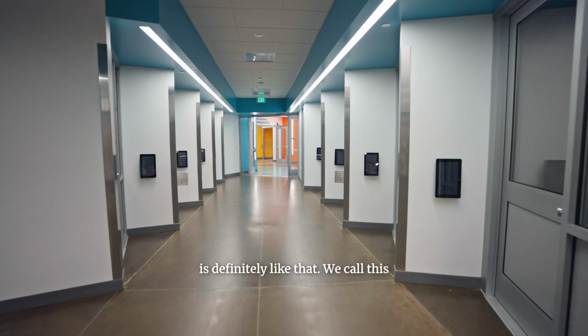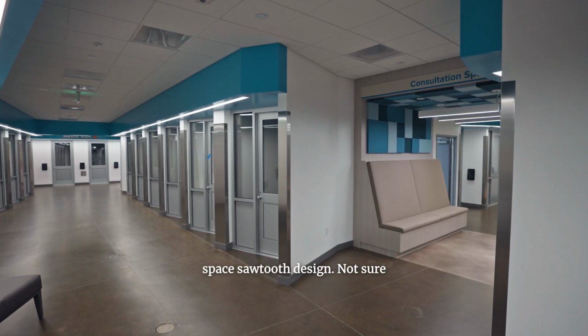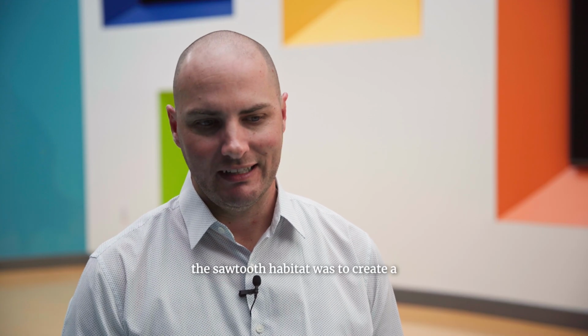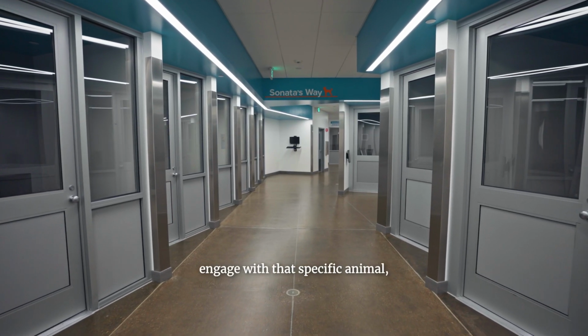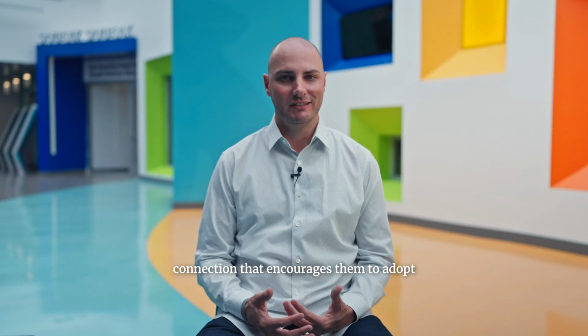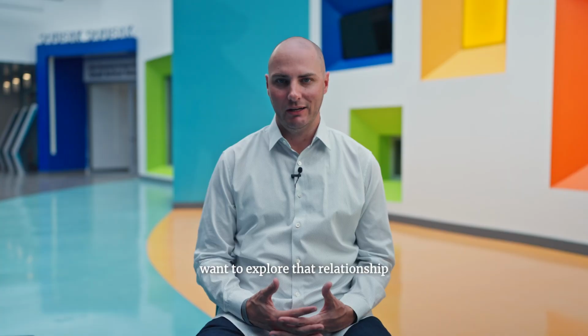The dog space is definitely like that. We call this kind of offset kennel space, sawtooth design. Not sure where that name came from. The goal of the sawtooth habitats was to create a space that a guest could step into and allow themselves to fully immerse themselves or engage with that specific animal, hopefully creating an emotional connection that encourages them to adopt that animal, or at least want to explore that relationship further.